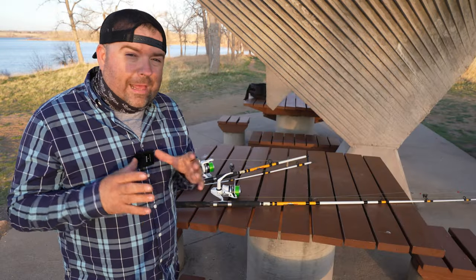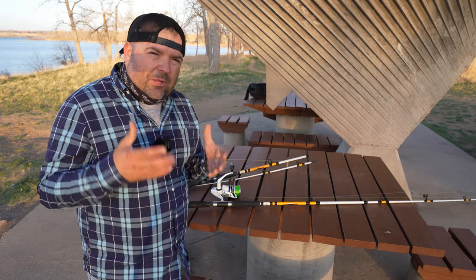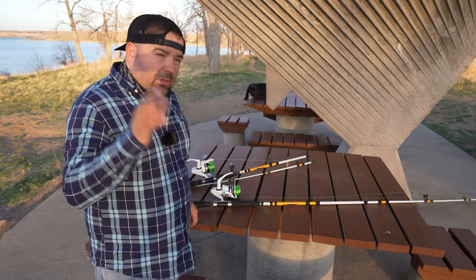Alright guys, let's get to the most important part, which is the gear. That is what you've all been waiting for. It is really simple, and after I show you, you're going to be able to get out there, get right on the water, and hook some big fish and land them without a doubt. So let's get into it.